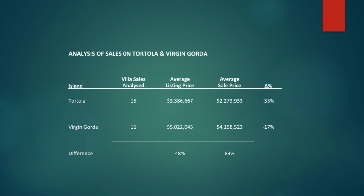Analysis of sales on Tortola and Virgin Gorda, taking the same data as the slide before. What we've done here is separated out between the Tortola and the Virgin Gorda markets. And again, we've looked at the average listing price, and on average, Virgin Gorda, as you can see, the houses over there are listed 50% higher than houses on Tortola. And the actual sale price in Virgin Gorda, again, you've got houses going on average 83% higher than the houses in Tortola. The percentage on the right-hand side, the change there, is again the difference between the average listing price and average sale price, and again on Tortola we're seeing that people have to be much more circumspect when they come to sell their home, and you've got much greater differences between listing prices and sale prices compared to Virgin Gorda.